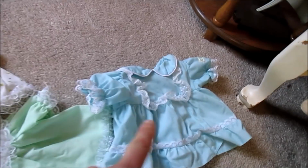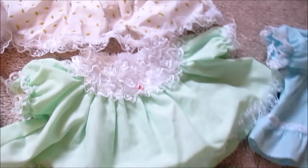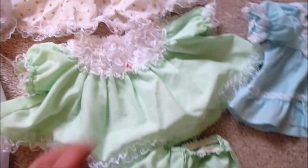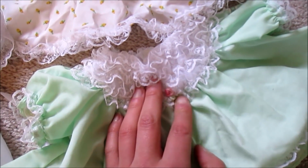I'm missing the bloomers to these two. This is for preemie. And I got this one with Francisca, but she was actually wearing this kid's outfit when we saw her on the eBay listing. This is really pretty. I love all the ruffling and the little fabric flowers. I'm a sucker for these, which is why I use them all the time on headbands.